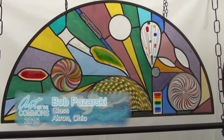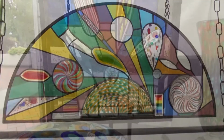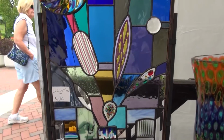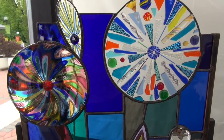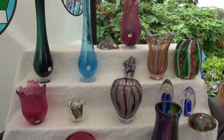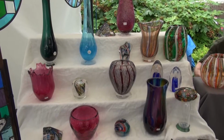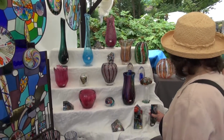I've been changing a lot over the years. I used to do stained glass birds and flowers, like the Tiffany style. And then I took up glass fusing and glass blowing to make interesting pieces to put in my windows. So I have pieces of spun blown glass, I have little garden scenes out of fused glass. It makes them more three-dimensional and unique.